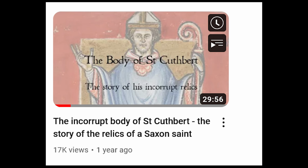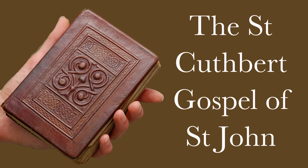I know I tend to overuse the word remarkable in my enthusiasm for all things old, but this object is truly remarkable and unique. It is the St Cuthbert Gospel of St John, or as it was once known, the Stonyhurst Gospel, now in the collection of the British Library, and it is a book that is 1400 years old and is the earliest complete bound book from Western Europe, and it is in astonishing condition. As the title suggests, it is a copy of the Gospel according to St John.